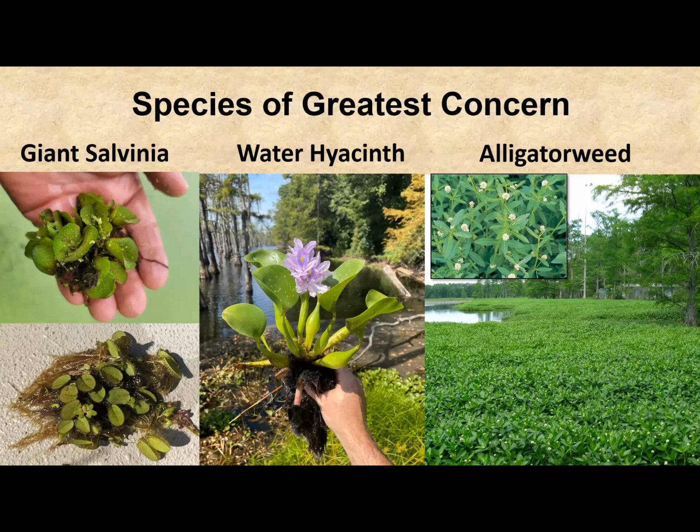Very aggressive, fast-growing plant as well. And the Arkansas Game and Fish spends, at a minimum, $100,000 a year trying to control just alligator weed. Again, we've had it in the state for about 30 years.